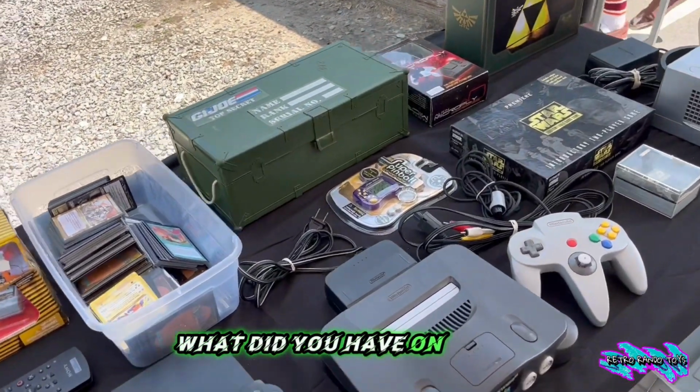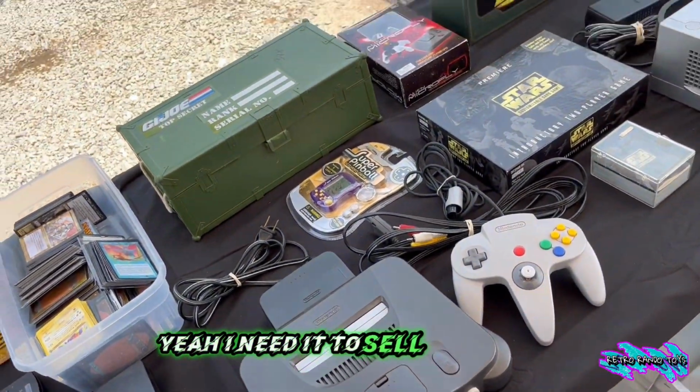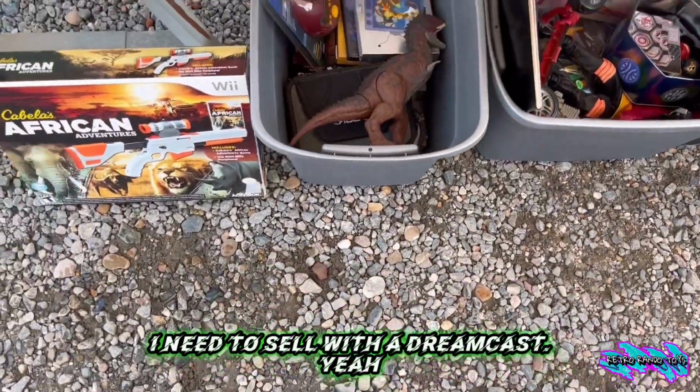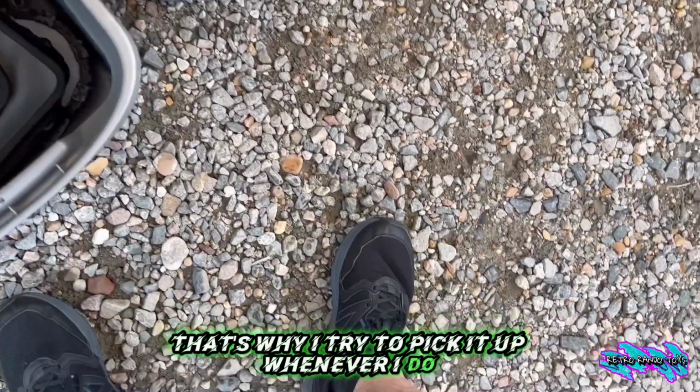I was just asking $2 for that. $2. So yeah, it's a sports game. Needed to sell with the Dreamcast. Yeah, but Dreamcast stuff you don't see often though. Yeah. That's why I try to pick it up whenever I do.